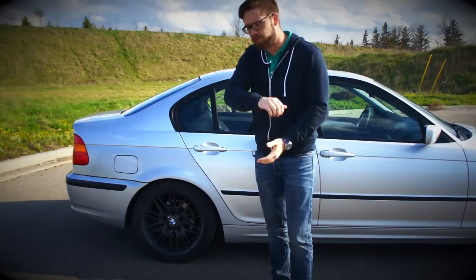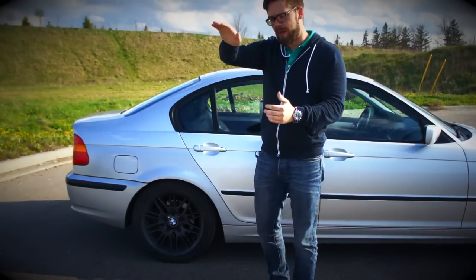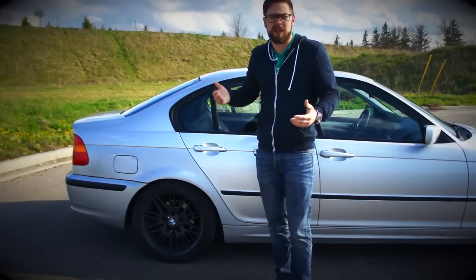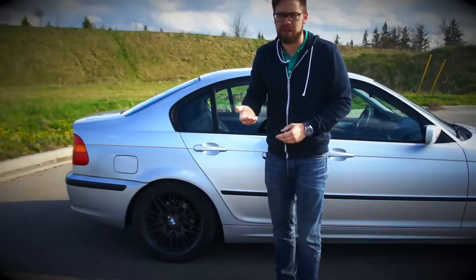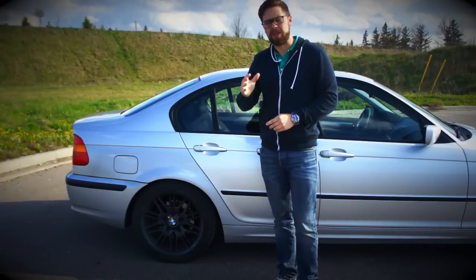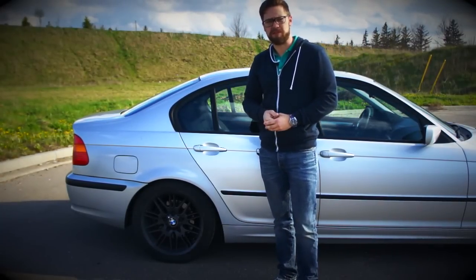You can look in the trunk, you can rip up all the carpeting and look and see where the actual well of the suspension mount is and see if it's cracked there. You might be able to see it from that side, you might not. It might be a hairline fracture that you can't even see. So it's something to be very wary about in any of the up to 2002 E46 models.